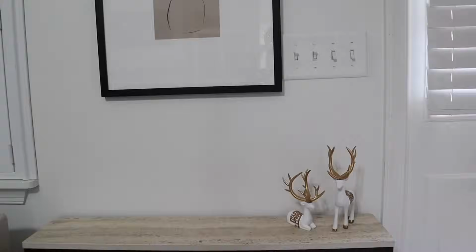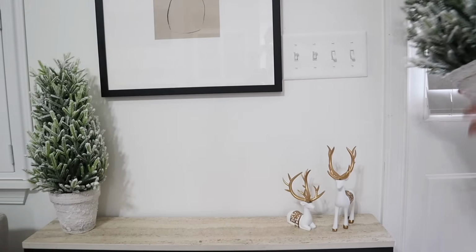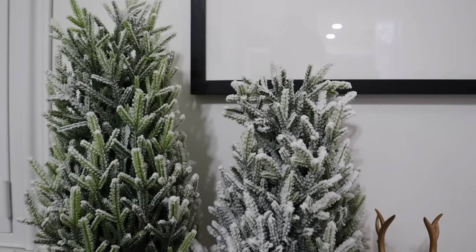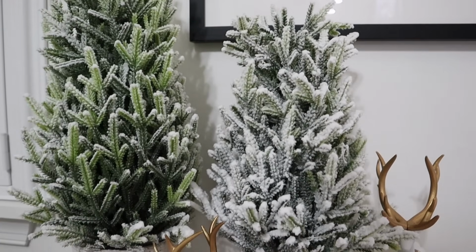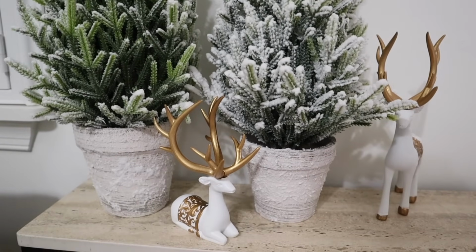I love that added texture. I'm going to be using these as a pair on the skinny little console next to our front door. There's two pieces of artwork above it, and I thought this would accent that perfectly and fit on that really narrow space very well. But this could also be used on a kitchen countertop, on a nightstand, in a kitchen tablescape or a dining tablescape. There's so many uses for it.